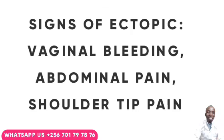The next sign of an ectopic pregnancy is abdominal pain or tummy pain. When you are pregnant and you are experiencing abdominal pain, then there are high chances that you could be having an ectopic pregnancy. We are saying that the first sign of an ectopic pregnancy is vaginal bleeding. When you are pregnant and you experience vaginal bleeding, then it's high time you see your doctor so that some tests may be done on you to confirm what could be causing this bleeding.